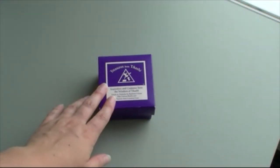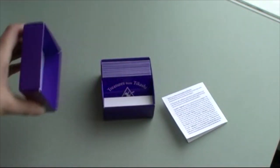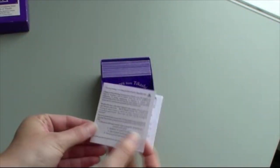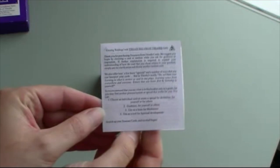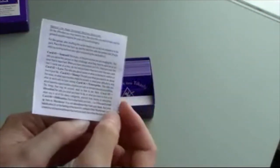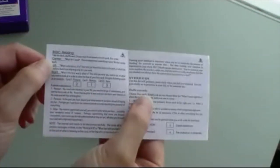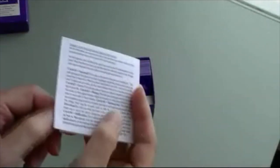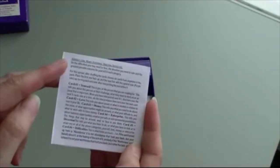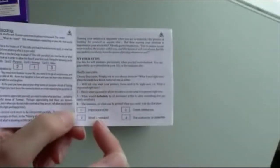We're going to start with our treasure cards box, so we just take the lid off and inside, you will find the basic readings guide. We have 3 different readings outlined in here, 2 on the inside and 1 on the back. We've got a basic reading which we have a video for, the My 4 Steps video, which is this one, and we have a third one which uses 6 cards. So today we are going to do the My 4 Steps reading.